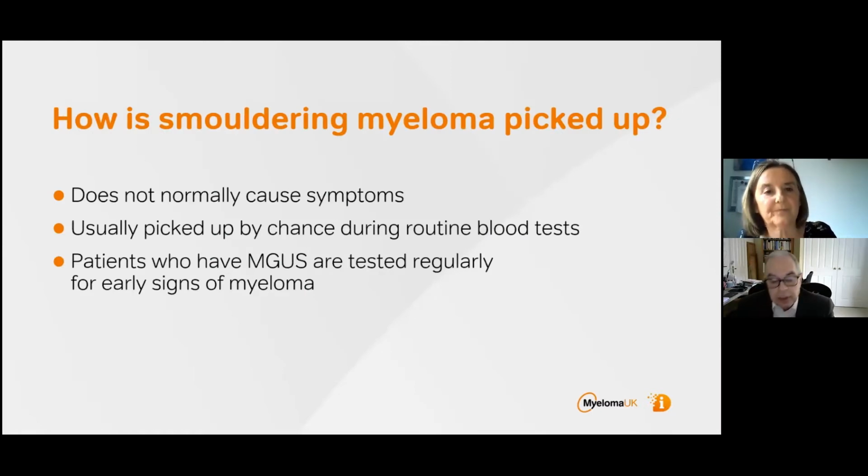So let's go back to smouldering myeloma. How is it normally picked up? Well, the fact that it doesn't cause symptoms means that it's very often diagnosed completely by chance. A patient might be having routine blood tests as part of their monitoring of diabetes or high blood pressure or any condition, and during that follow-up, they are found to have a high level of protein in their blood, and further investigations reveal that that high level of protein is due to a paraprotein. So that's often the first indication.